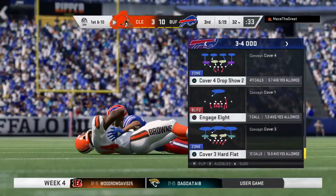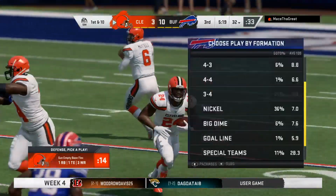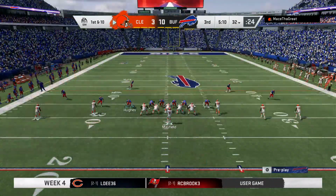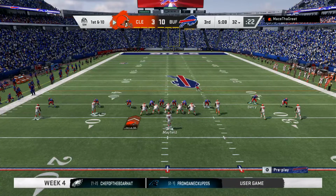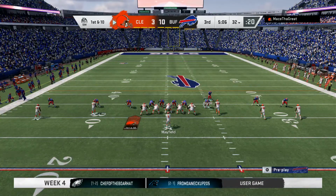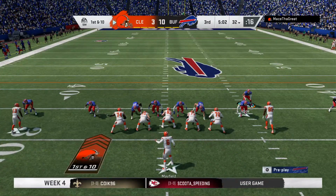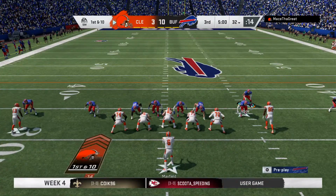So many teams want to throw the ball in this situation nowadays, but I love watching a team that has enough confidence to go ahead and run the football in that situation. That's almost a tendency breaker. From the 32 now, here's 1st and 10. He's crashing. He's checking crash. Shoot!